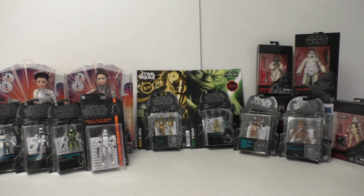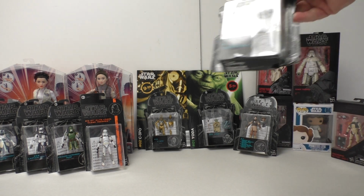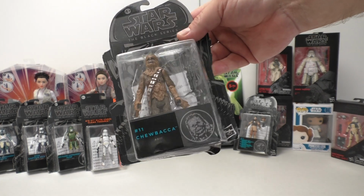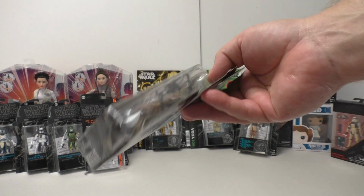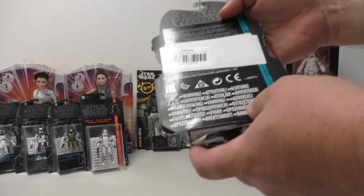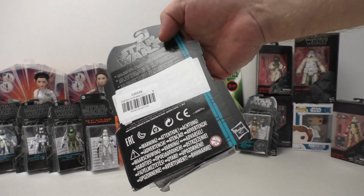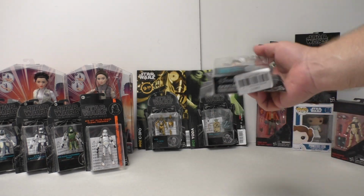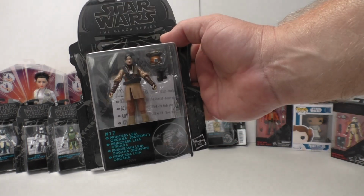Now I think there's actually none of these I haven't got in really nice condition in my collection already. These are for opening, so I'm not getting all precious about bubbles and cards and everything else. So see, this one never had the backing paper stuck to it. Leia, Leia Bouche, how cool is that?